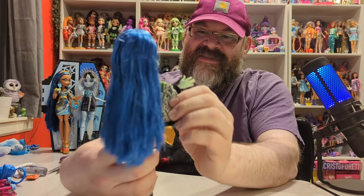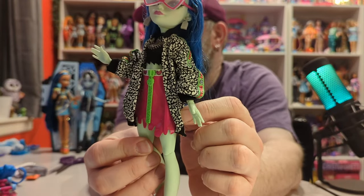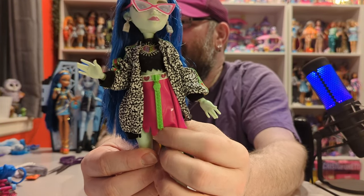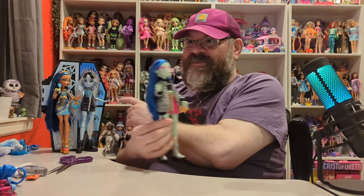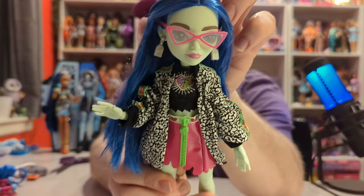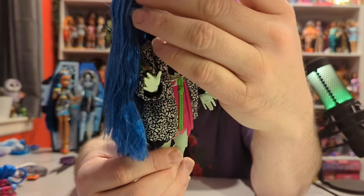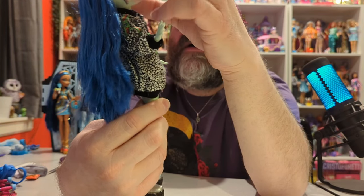I even really like this jacket now that I'm looking at it. It's supposed to look like brain matter. And then her skirt kind of looks like slime. And it has that same zipper that is, like, on Frankie's skirt, which is kind of interesting. And she has gravestone earrings, and you can take her glasses off. She has a really pretty face. You know, for a zombie, I am impressed.